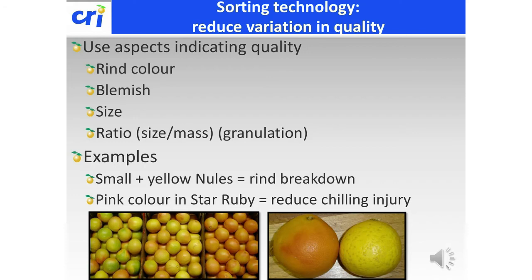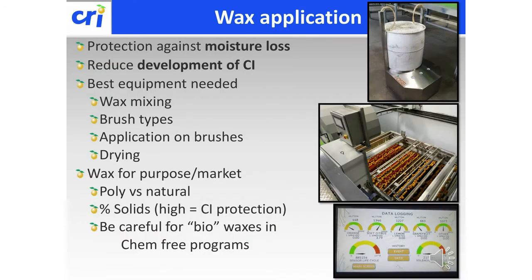Okay, the wax application traditionally was for moisture loss and for fungicide. But over the years, we have found out that it is one of our main defenses against chilling injury. As we indicated, we are going to all these cold steady markets, and from 2018 to the EU as well, 2 degrees and lower. So chilling injury is a major part of our fruit quality challenge in the industry. And wax is, as I say, the main defense against that.